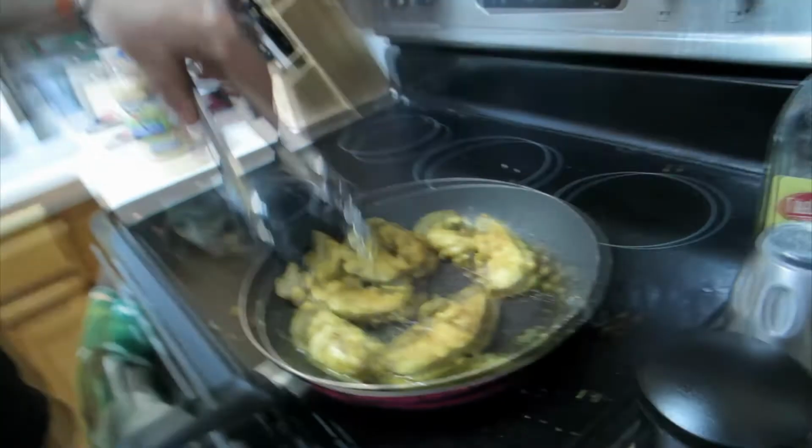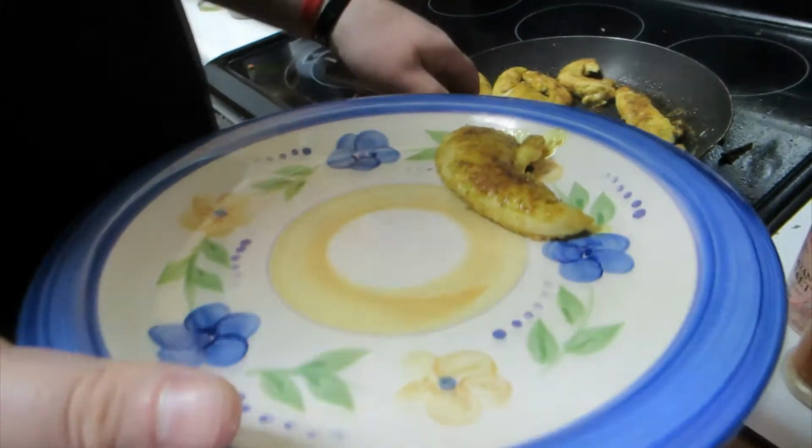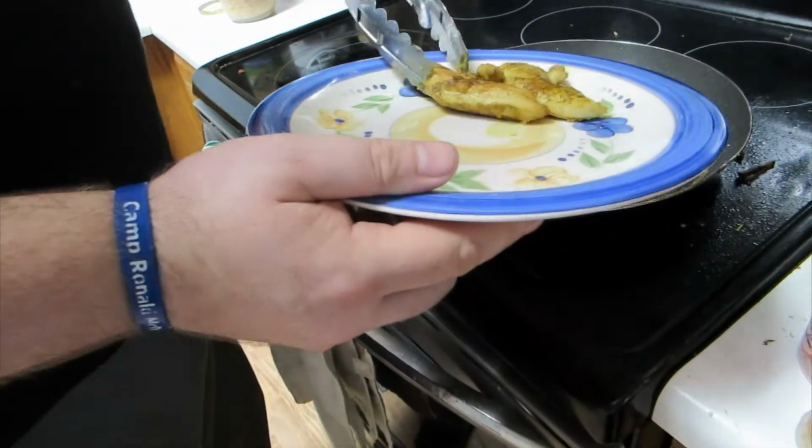Listen to the sizzle. Ooh. What are we making tonight? We're making chicken tikka masala. For two. Oh, look at that chicken. Oh, that's looking good.